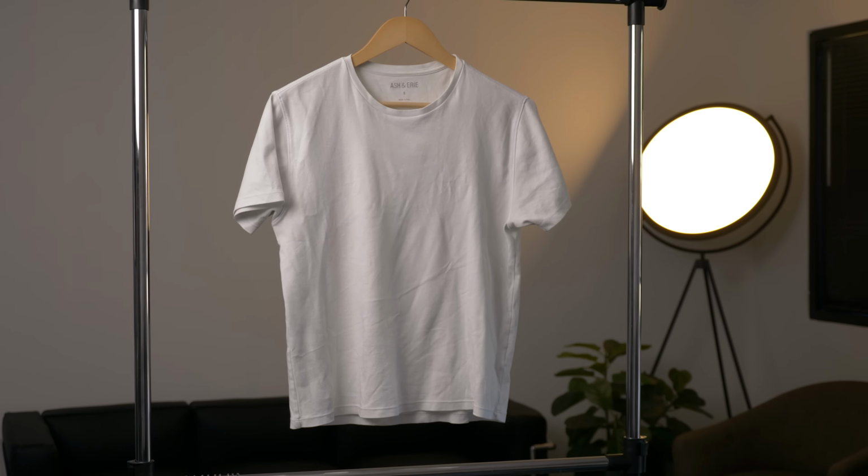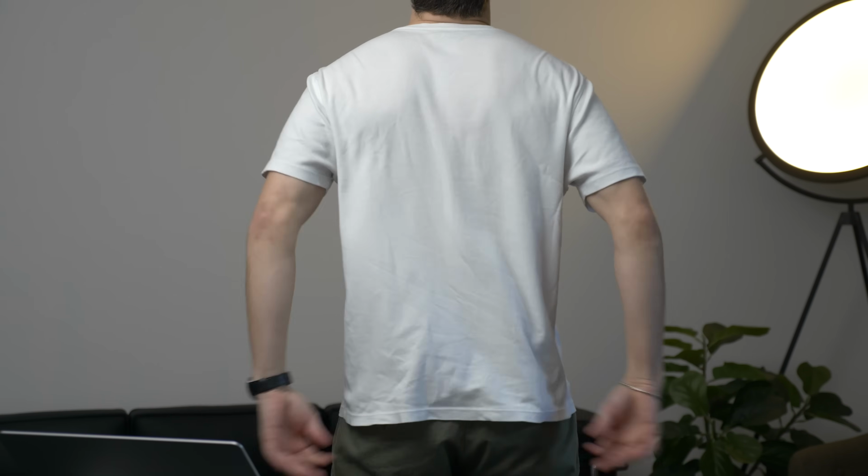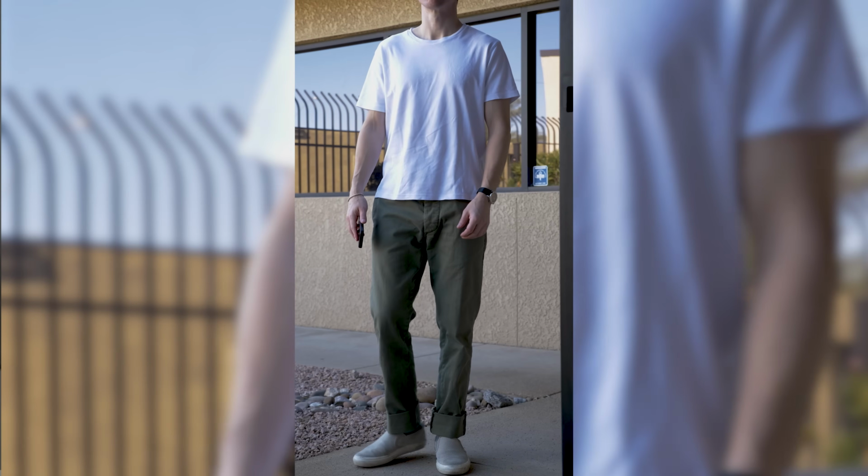Starting with the Erie Premium Crew Neck. It's a size small in white. This is a 100% Pima cotton tee designed for the shorter build. If you're not familiar with this brand, Erie makes clothes specifically for shorter men. This tee fits me perfectly right out of the box. It's a mid-weight t-shirt that keeps its shape.